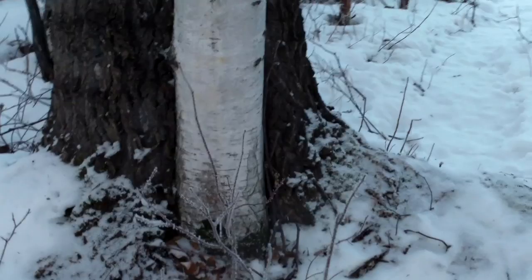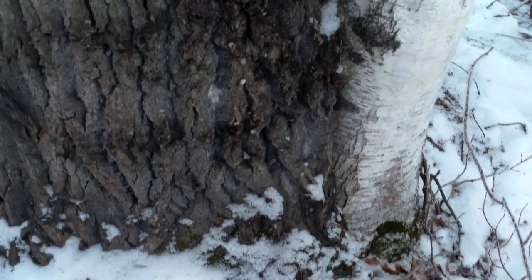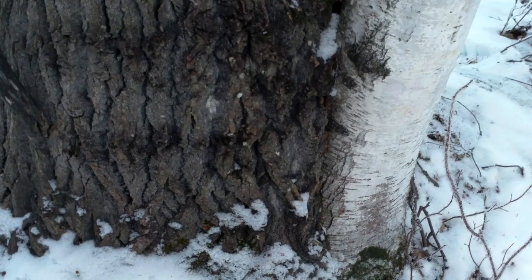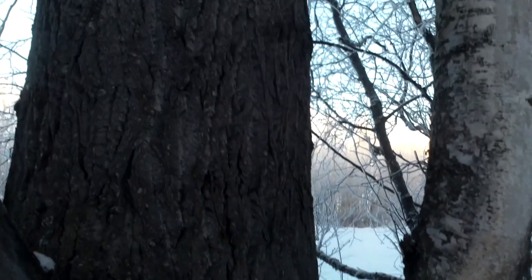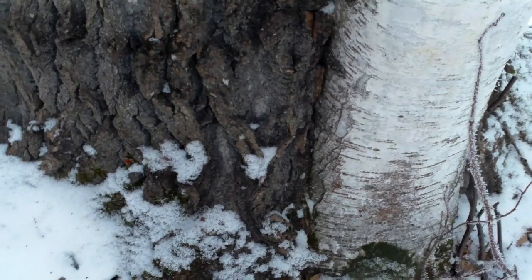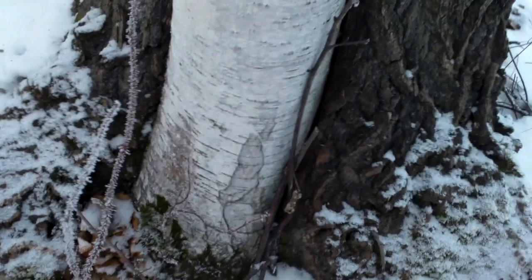Look at this symbiosis. There is a cottonwood and a birch growing together. And look how big that cottonwood is. So joined together as one. Mother Nature is an amazing thing. Growing as Siamese twins, if you will. Look at that. Pretty amazing. Definitely beautiful.